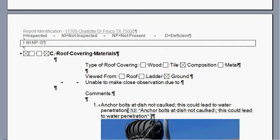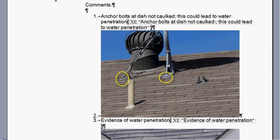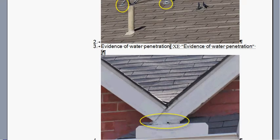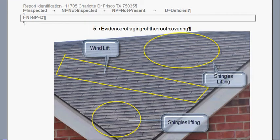The roof itself is a composition shingle. On the rear elevation there are anchor bolts on a new dish that's been installed, and they are not caulked. On the front elevation there's evidence of water penetration at the bottom of the two gables. Now, the roof at the front slope of the house is showing aging. It's just a combination of things. The shingles are lifting, there are bubbles in them. Not uncommon. Roofs do change over the years as they age. One of the contributing factors to this aging may be the poor ventilation. It's got one ventilator, and in my opinion it could do with at least another two.